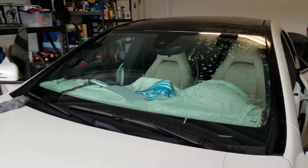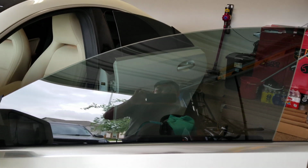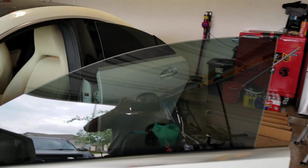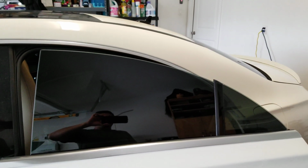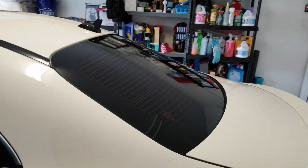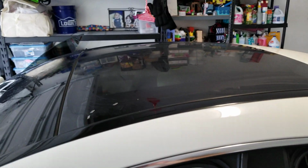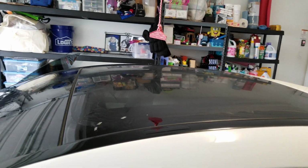Then we added the Xpel XR Black 20 on the two front windows and Xpel XR Black 5 on the back windows for privacy. And we're gonna add Xpel XR Black 30 on the sunroof to reduce all the heat coming through the sunroof.